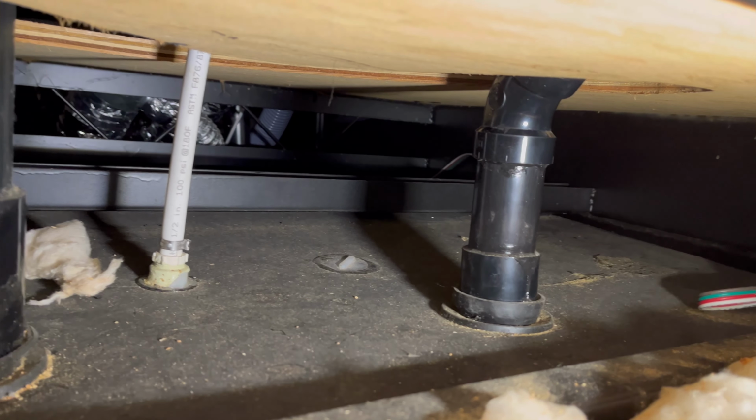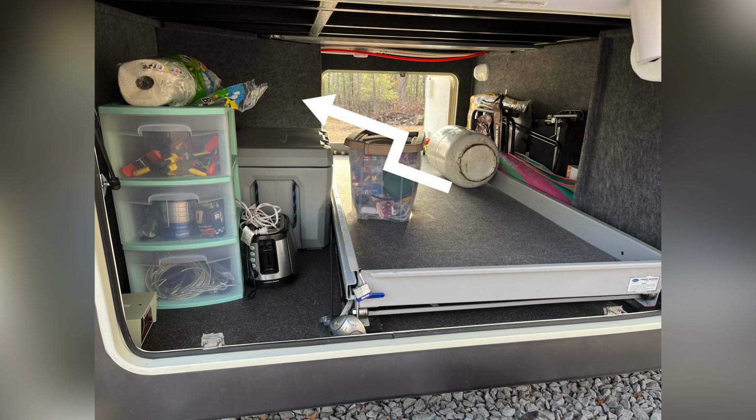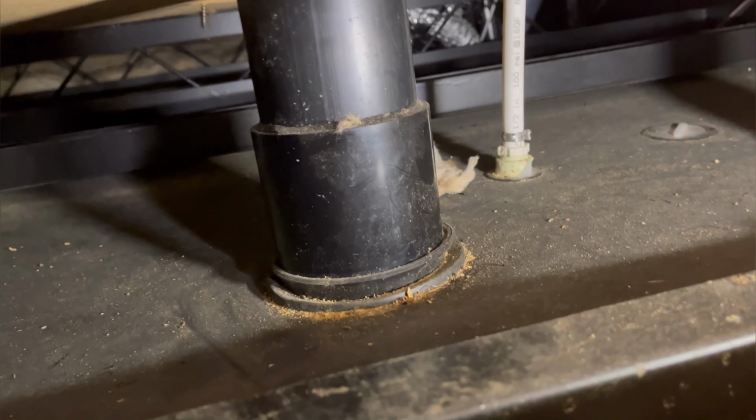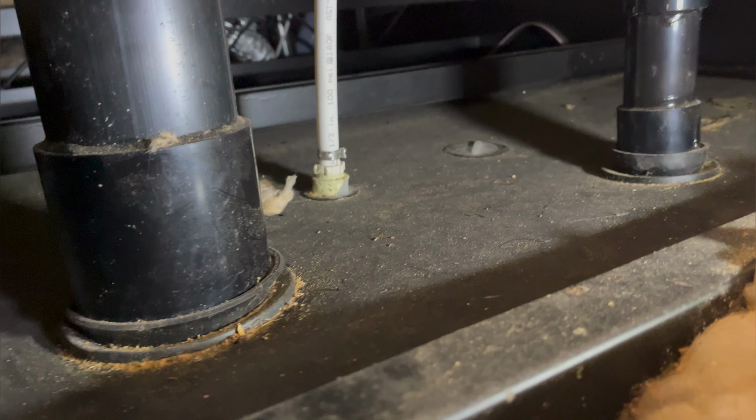We removed the side panels to expose the top of the black tank. Everything appears to be okay. Don't see any issues. Seals look good from this side. And then we rotate it around the back and check that out right there. The seal has dropped inside the tank, allowing fumes to come out of the black tank. I think we found our problem. I do believe this happened at the factory.